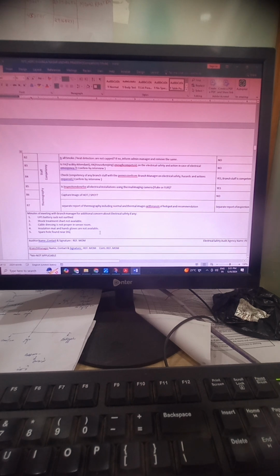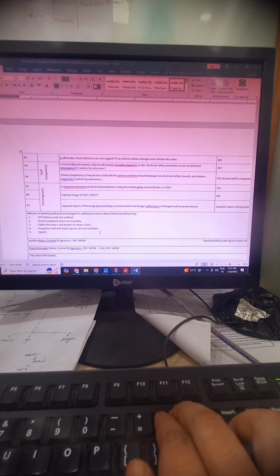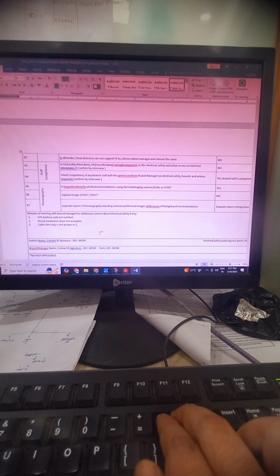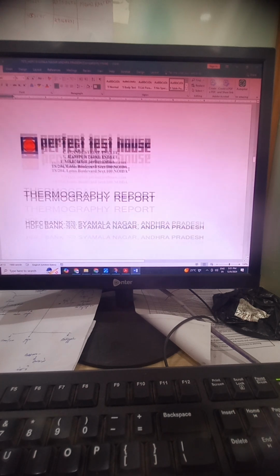This particular box is mostly used to mention the points which were not available in the report. This point we already mentioned in the report, so we need to remove these points. There is no need to mention this point because we already mentioned it in our report. That's it. Now we move to another point.